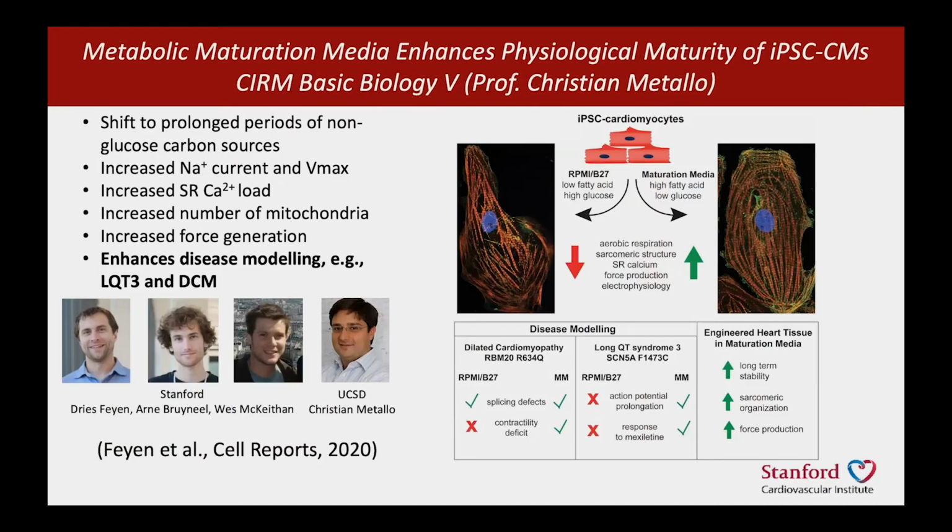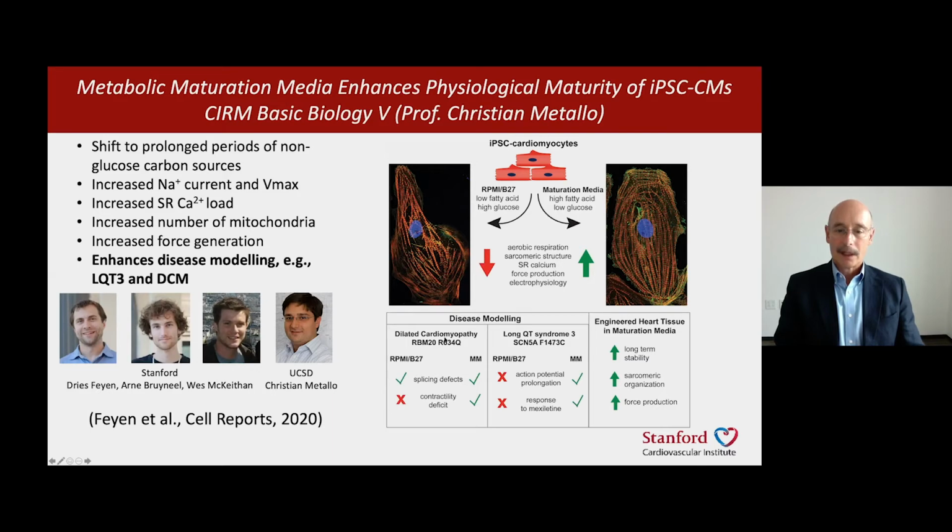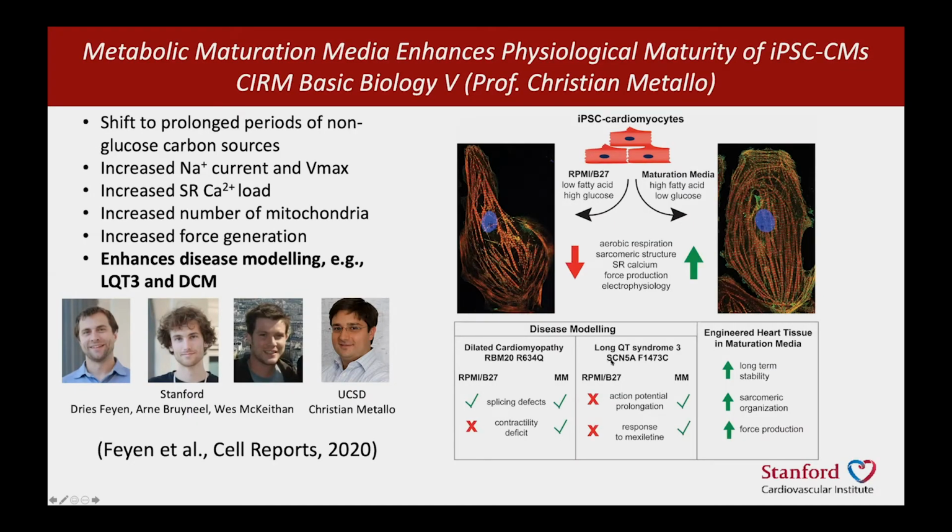More recently, we've been using this platform to advance the maturity of iPS cardiomyocytes. These cells, if we form them by conventional means, are similar to cells of a very, very early embryo, a few weeks, a month or so into gestation. And that hampers disease modeling, which of course we're interested in the adult. So we learned that if we switch the energy substrates that the cells burn, so rather than burning sugar, we switch them to fat and other substrates, now we can drive the metabolic, the structural, and the electrophysiological aspects of their maturation, and that improves their ability to model diseases, as exemplified by dilated cardiomyopathy or an electrophysiological disorder, long QT syndrome type 3.